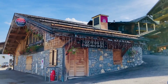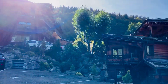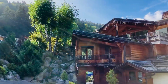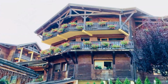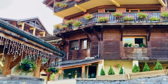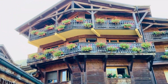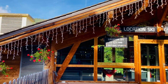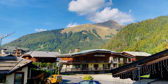Location Matias Sport. You can go here and see their houses. It's beautiful. So, we can see here that their house is made up of wood, that's the style. And then this one is like an Intersport. Look at the background on the side. It's mountain.